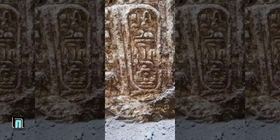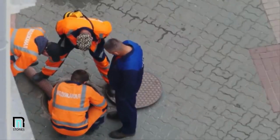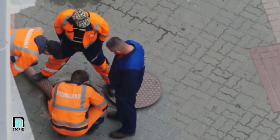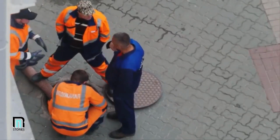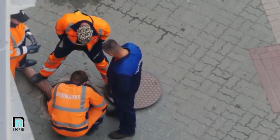The Lost Temple of Pharaoh Ptolemy IV. When construction workers were drilling a new sewage drain in Komshaku village in Tama Township in northern Sohag in Egypt, the 2,200-year-old lost temple of Pharaoh Ptolemy IV was uncovered.